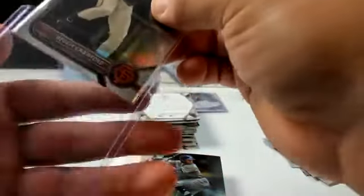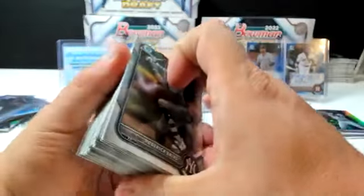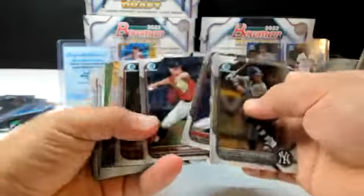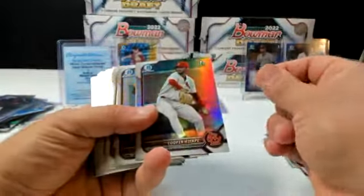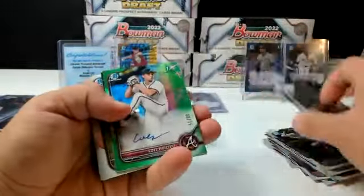And like I said, if I recognize him, I'll get him in a top loader for you, even if it's just a refractor. Yeah, the international signings are tough. Like Bowman Chrome, I don't know how people get too deep into that. But with the draft, people see a little bit more.